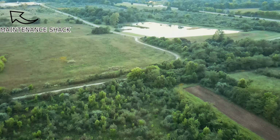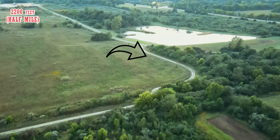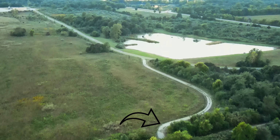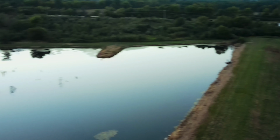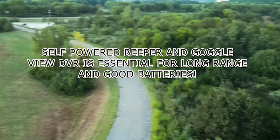And then from here you can kind of see where I was, the trail I took. Right down here at the lower middle is where I launched from. This curvy trail around here. And then over here is the parking lot, stuff like that.